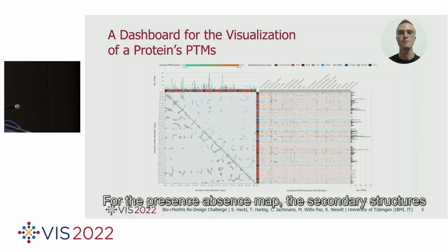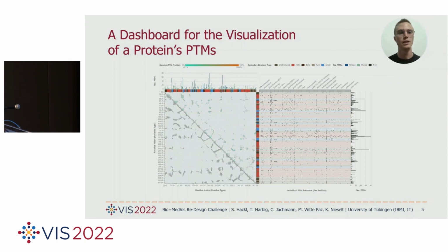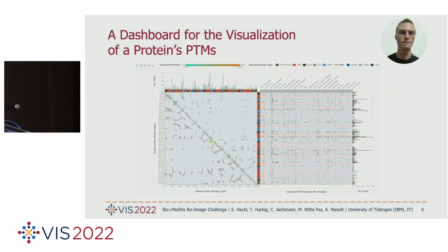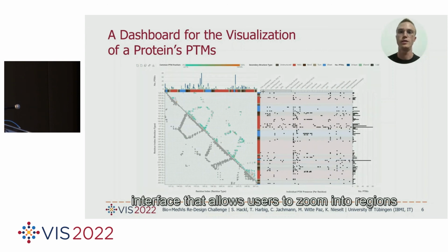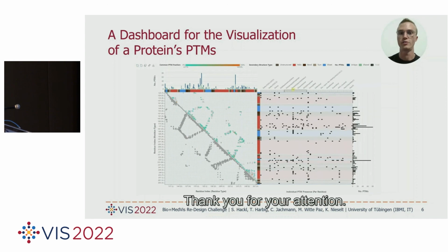For the presence-absence map, the secondary structures are projected as the background color of the rows, and the PTMs are sorted alphanumerically. In the top stacked bar chart, the number of PTMs is distinguished into those that are common to neighboring residues and those that are unique. The dashboard is implemented as an interactive web interface that allows users to zoom into regions of their interest and pan around. Thank you for your attention.